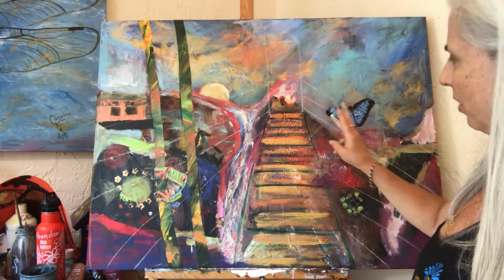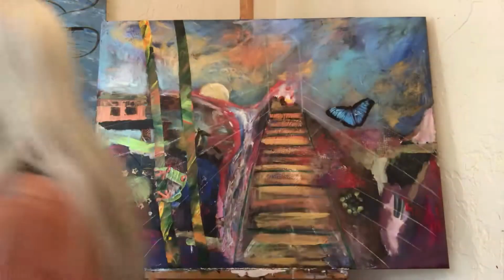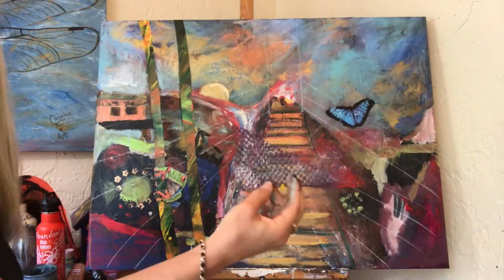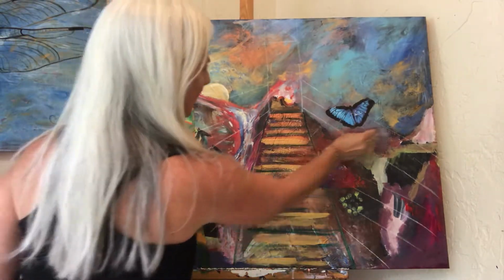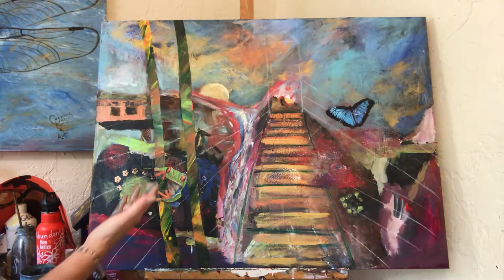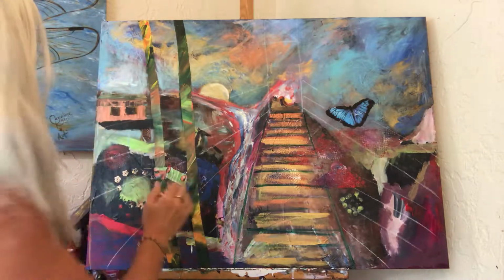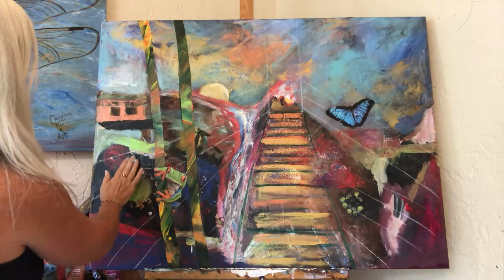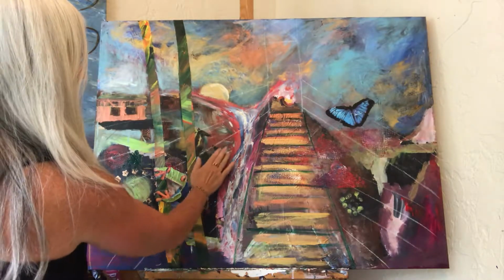Step number 3 was some printmaking. So with pieces, found objects, this is an example of one, and dipped in paint and pressed onto the canvas. That was the next step. The following step was that we painted with our fingers. Kind of like, just put paint on your fingers, and I know that I'm going to be putting greenery in here, so we painted with our hands.